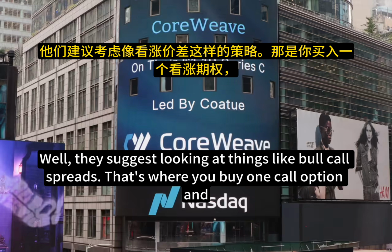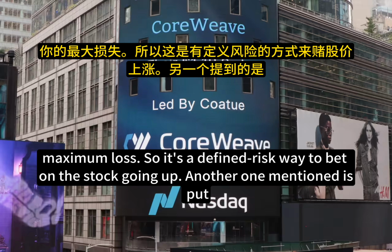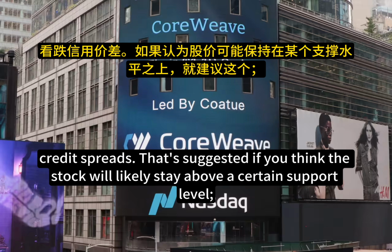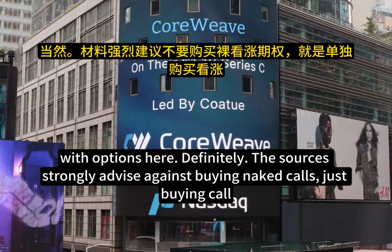Well, they suggest looking at things like bull call spreads. That's where you buy one call option and sell another call option at a higher price. It limits your maximum profit, but it also limits your maximum loss. So it's a defined risk way to bet on the stock going up. Okay. Another one mentioned is put credit spreads. That's suggested if you think the stock will likely stay above a certain support level, you're essentially betting it won't collapse.